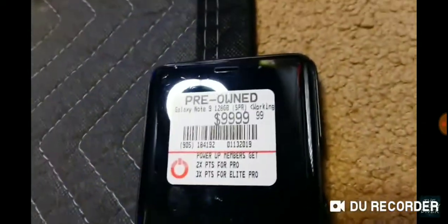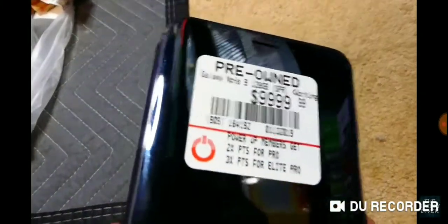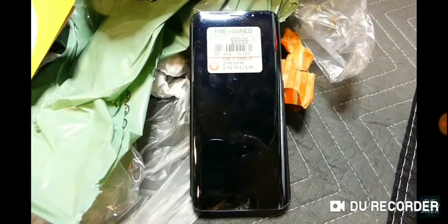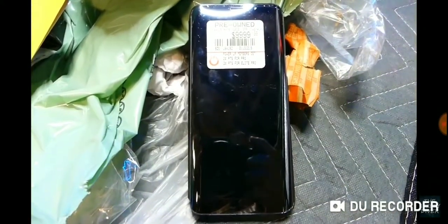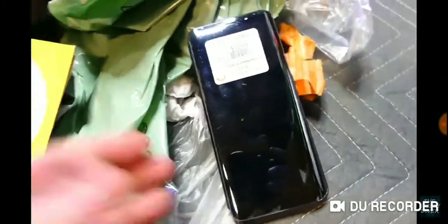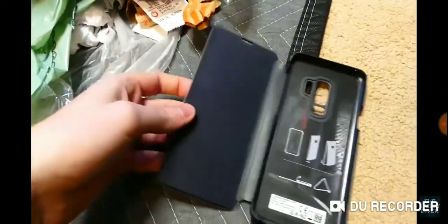Okay, it's for a Galaxy Note 9, apparently. That's what it says on the sticker. I'm going to assume it's for a Galaxy Note 9. Gonna be honest, guys, I've never found a $10,000 phone before. This is absolutely insane. Like, it literally says $10,000. Sadly, it's not a phone, though. It's just a case. But it's a really nice case, though.